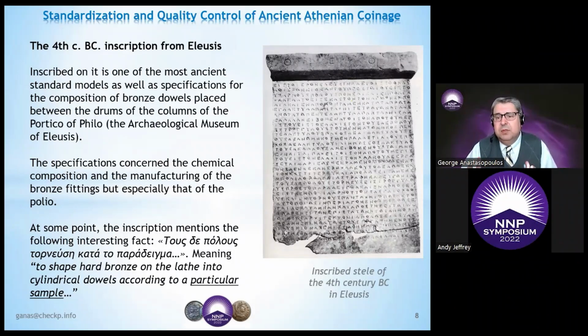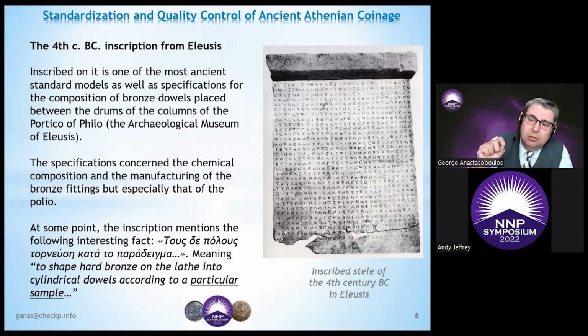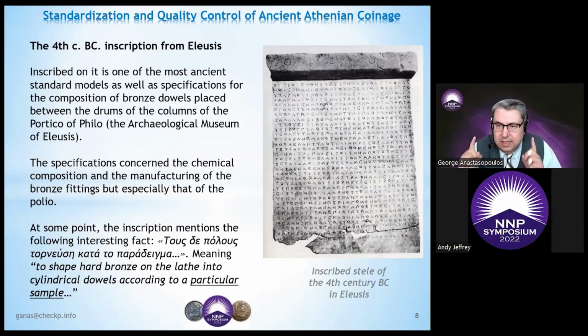fittings. Though you may ask me, George, what does this have to do with coins? It has to do with it because it shows that the technology at that time was mature enough, not only to say, oh, it has to be around 14 grams for a coin, but it was mature enough to define the chemical composition of materials and, of course, to define processes. Exactly the same way modern engineers think when we are setting standards.